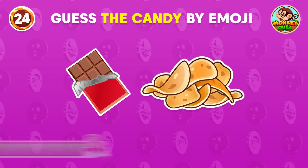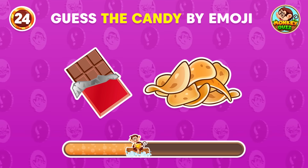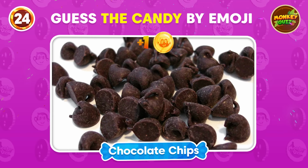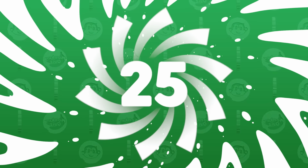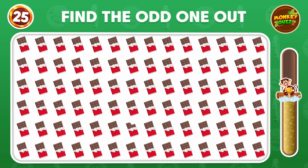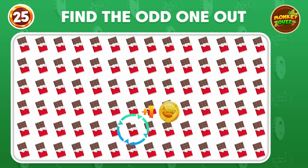Can you guess this candy? This one's not too difficult, right? It's chocolate chips. I believe that you can find the odd emoji. The odd emoji is right here.